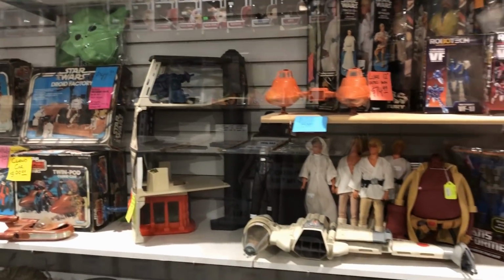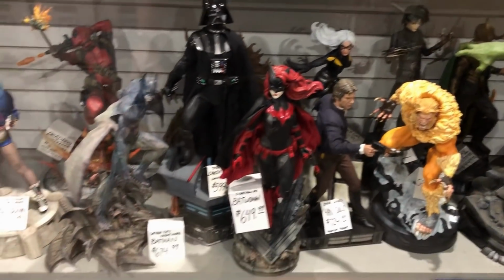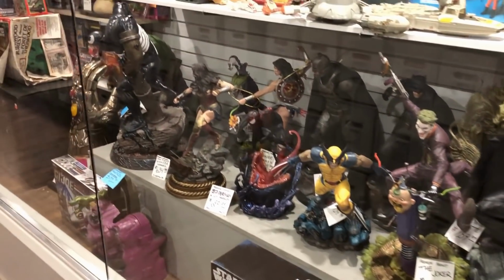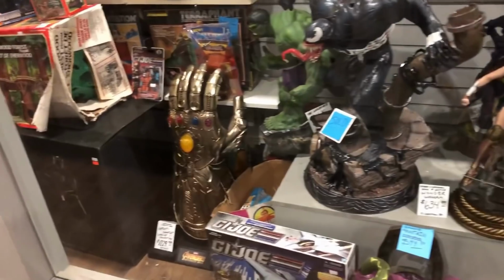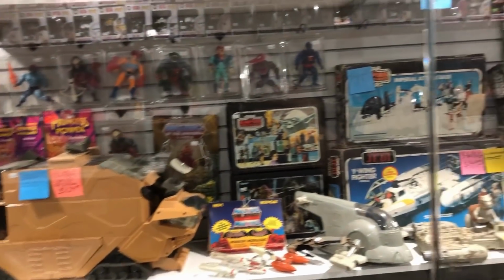Original Star Wars stuff with original packaging, which is cool. Some 12-inch Star Wars figures, a B-Wing. Again, lots of cool statuettes and collectibles. I found a lot of these things are a little overpriced, but that's the nature of the game. Got a Sky Striker down there, a Thanos glove. Some original Masters of the Universe figures.